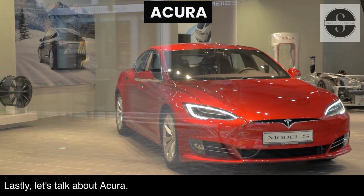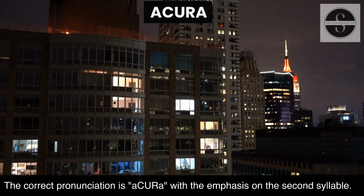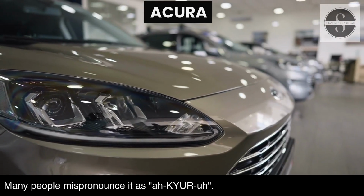Lastly, let's talk about ACURA. The correct pronunciation is ACURA with the emphasis on the second syllable. Many people mispronounce it as ACURA.